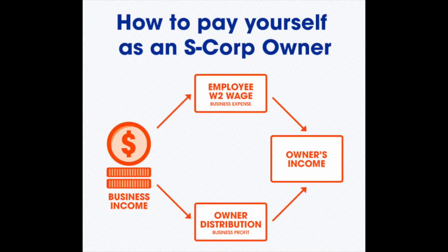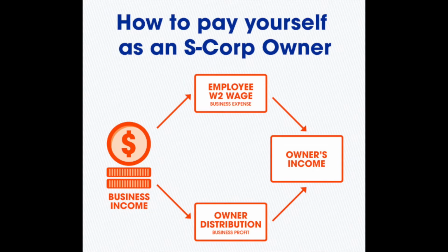Now, based on your tax bracket, you can pay yourself an average amount of money that you pay someone else to do what you're doing. So that way, that income will be taxed at the regular tax rate for a W-2 employee, and then you can now take the other half of the income as a distribution, okay? Dividend distribution. And those are taxed differently. Let me show you guys an example of what I'm talking about.